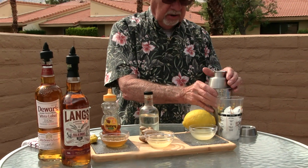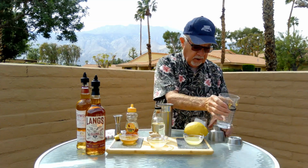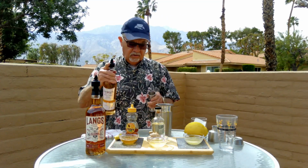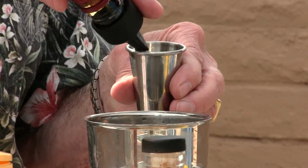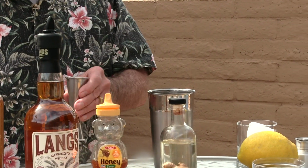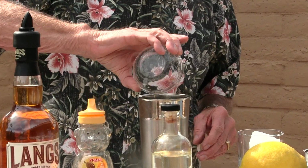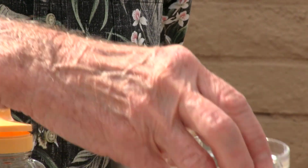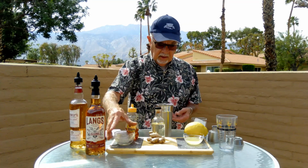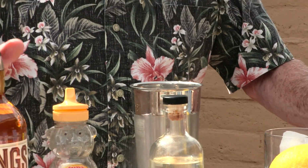So we're going to put it in a shaker, and we're going to shake it up with ice, and then we're going to pour it over ice. So what we're going to do here is I got a Dewar's blended scotch. We're going to use about 2 ounces of the scotch. Then we're going to use probably about an ounce, ounce and a half maybe of the honey. We're going to add, I think this is the medicine, the ginger, part of the penicillin, so let's dump that in. And then we're going to do the lemon juice. Dump that in, and let's get shaking.